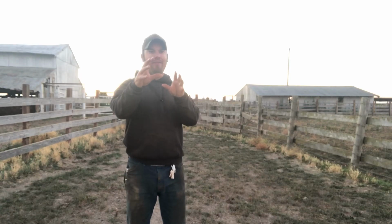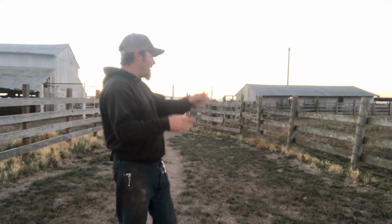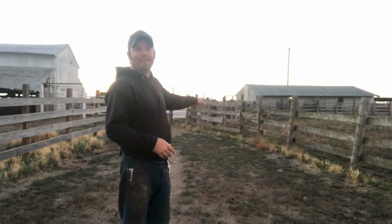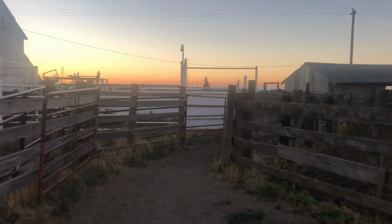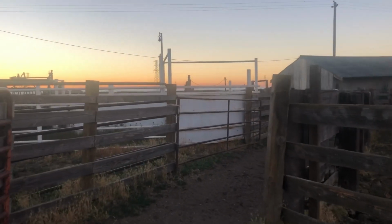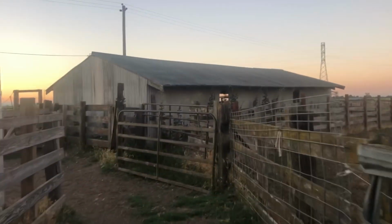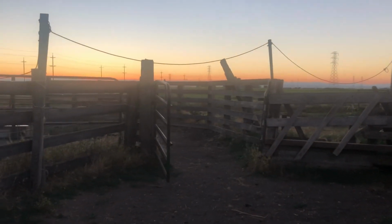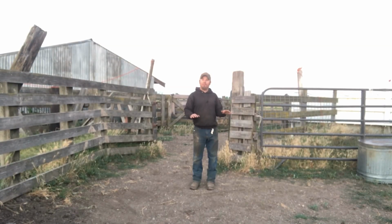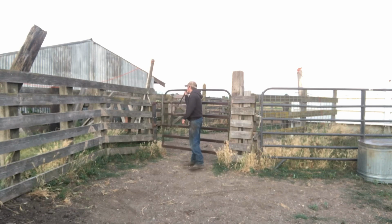So they all want to gather in this corner. When they realize the gate's closed, they know that they can't stay there, so they naturally make a left turn going right into this gate, as long as I'm standing in the right spot, that is. So if things go right, the cattle will run up this alleyway, and this will lead them straight into the working alley. Once everybody gets up into this smaller working corral, I can close this gate, and now we're ready to get started.